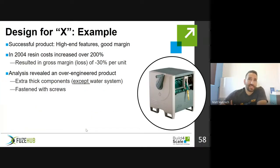So going back to that DFM, I don't know why that was just thrown in there, but this was the original design for that garden hose reel. You can see these sides are blow molded, so they're hollow and they can't be nested. Everything's screwed together with mechanical fasteners, and basically it was way over-engineered.